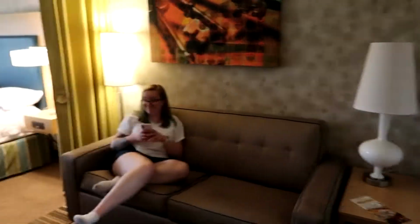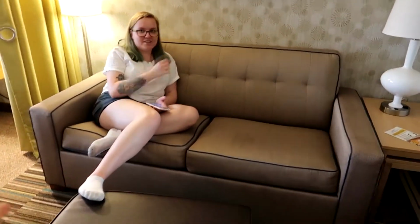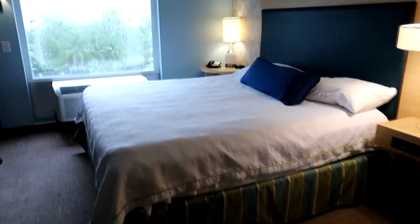It's really big. This is like a pull-out couch. So you can sleep on this one as well, but this bed is massive and it's actually really comfortable. I slept really well at least. So I think the king size and king size. And I have a phone and air conditioning, which is really needed. Some storage area. A massive desk. And just some more. TV.